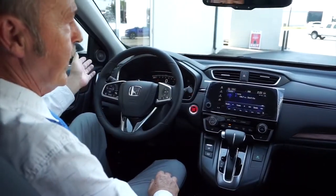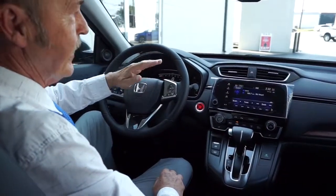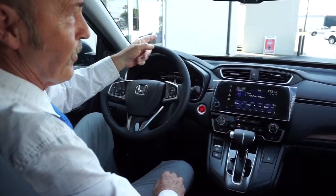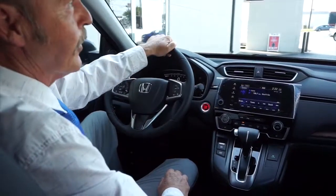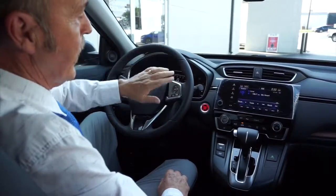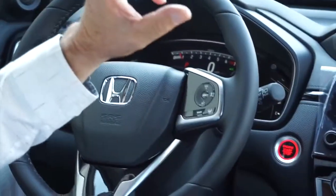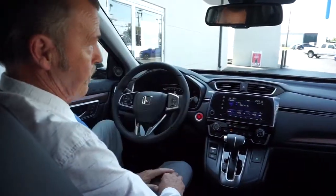Now I can change lanes, I can slow down, but if I do nothing and that calculation continues until it's inevitable that I hit that car without harsh, firm braking, this car is going to do the braking on its own. Crash mitigation, crash avoidance. Radar, crash avoidance, radar. Lane keep, road departure, optical. Those two systems employed in harmony is how you get Honda Sensing as a package.